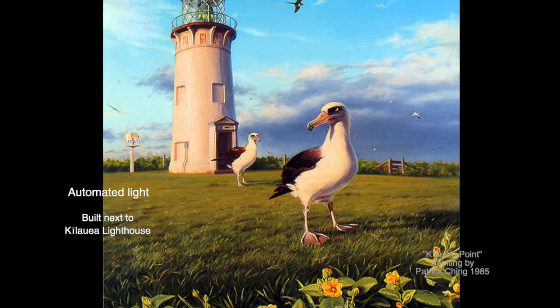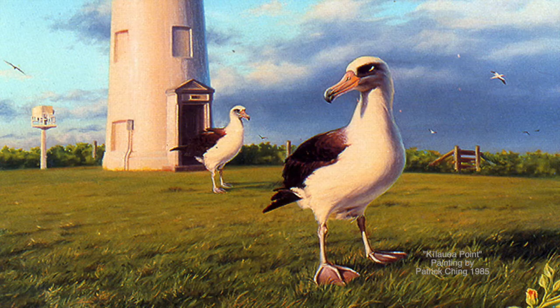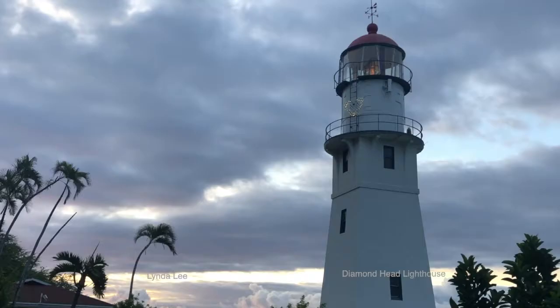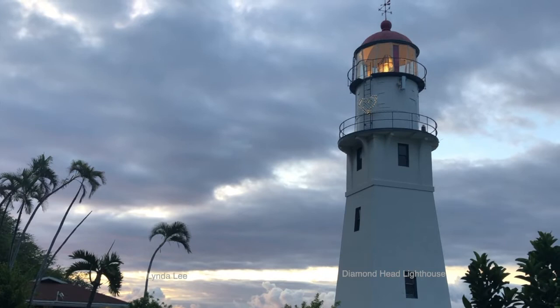Eventually, ships and aircraft depended on LORAN, or long-range radio navigation systems, and then GPS, or global positioning systems, to determine their locations. Though the importance of the lights themselves are now less critical for navigation than they were before, some of Hawaii's larger lights are still shining, as in the case of the Diamond Head and Makapu'u lights on Oahu.